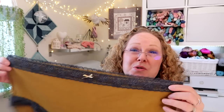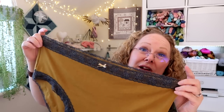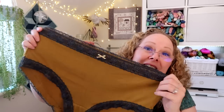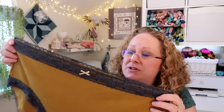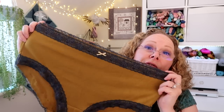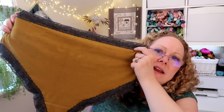So the pattern I used, I actually drafted it myself, or sort of. I copied a pair of Marks and Spencer's knickers, and I just cut a little bit of length off the body because they were too long. I'm quite short in the body, so I had a pair of full briefs from Marks and Spencer's, and they always seemed too long. I just cut 1 inch off the pattern piece that I traced from the knickers. So I got a piece for the front, a piece for the back, and then I had the crotch piece.